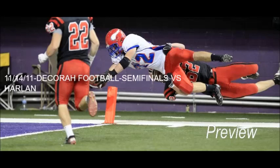Well, they've been running those crossing routes to a lot of effectiveness here all game, and Decorah's done a pretty good job to keep them in front. That time Bruck kind of shook and kind of took Samuelson there, but we had enough guys to the edge there to force him out of bounds for a third down situation coming. Harlan's been very good on third downs tonight. They are 6 of 10. Third down or 7 of 11, I'm sorry.